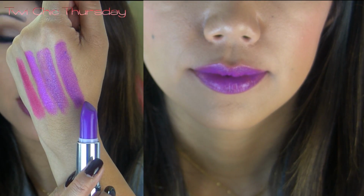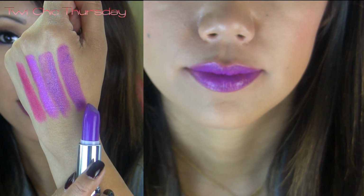The next one is number 1000, and this one is called Lavender Voltage, which really is a true violet. Such a beautiful color. Again, it's very smooth on the lips and such a beautiful color payoff. There's a swatch of Lavender Voltage.